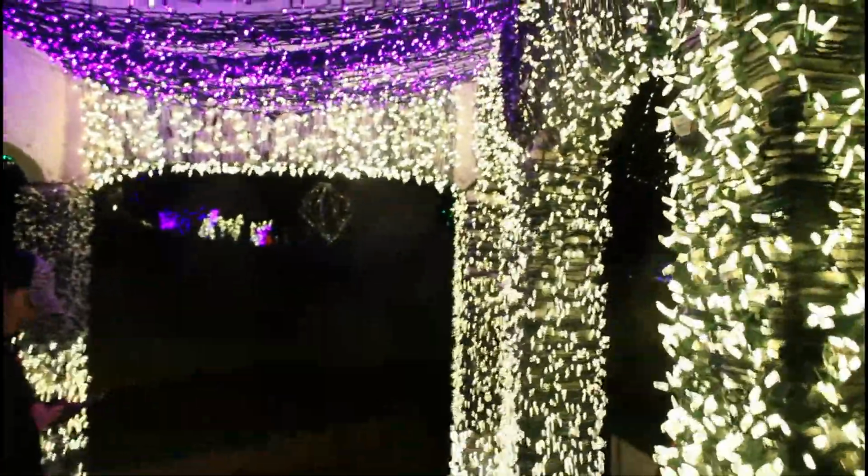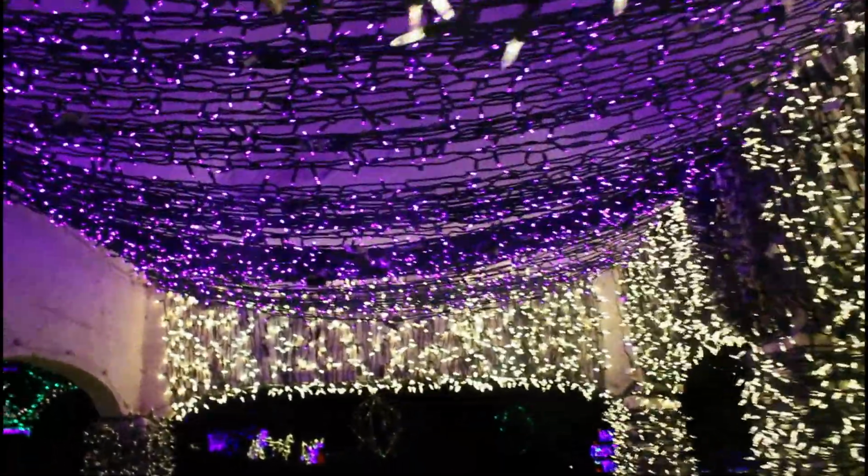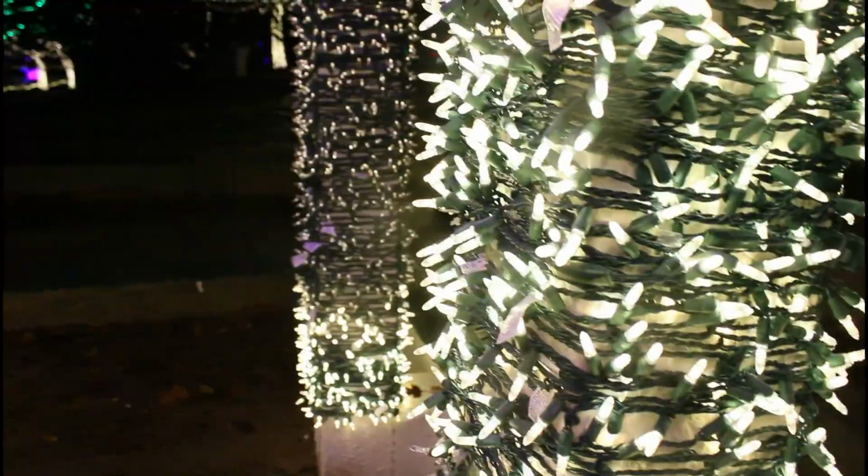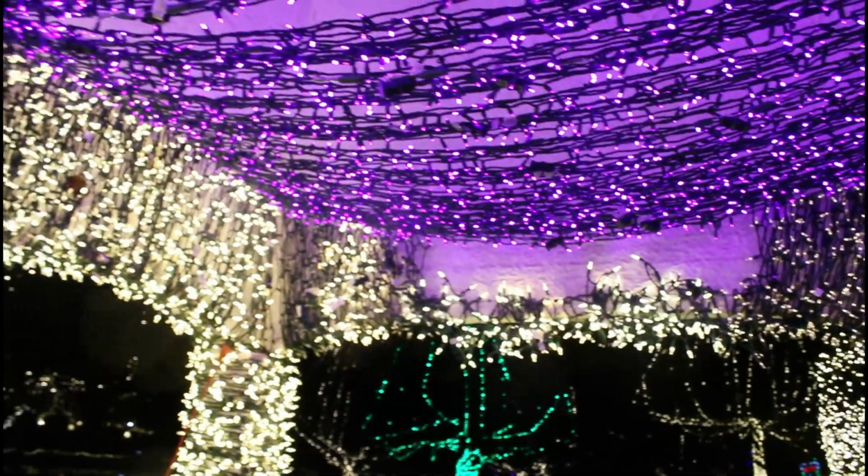Looks like some of the lights are dulled out, but it's alright. You get a good effect nonetheless. Got some purple on the inside. The amount of work that goes into wrapping all these little strands. Maybe one big strand, just a bunch of little ones. Very cool. I'm very appreciative and was very excited to come see all this.